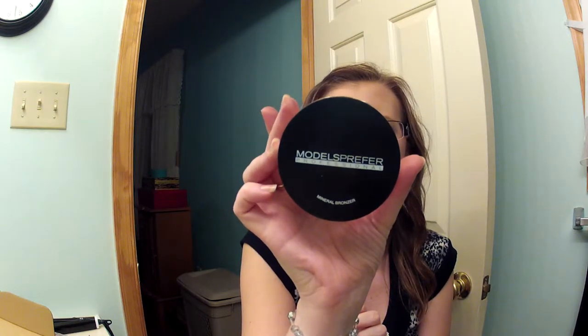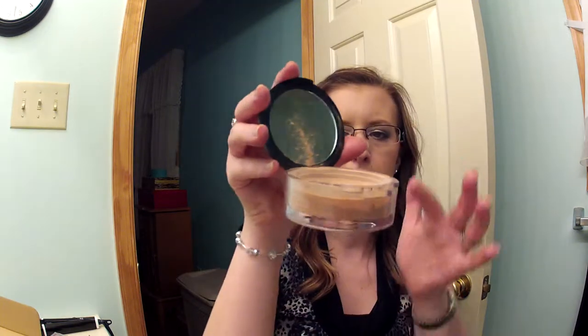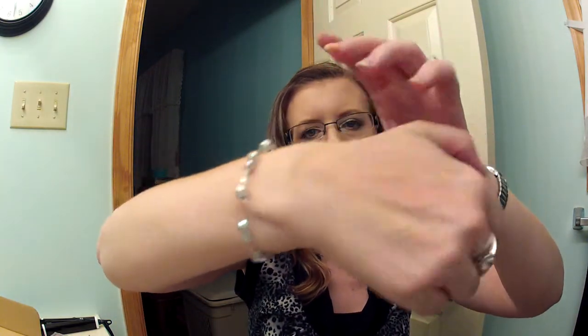Anyway, she sent me the Models Prefer Professional Mineral Bronzer, and it says with mirror. It looks like this. It has a sifter. And let me see if I can get this out. If I can't get it out, I'm not even gonna bother. Oh, a little bit of the product just came out. So I'm just gonna wipe that right off the mirror and swatch it right on my hand. Don't know if you can see that. It's a nice light bronzer. It'll be perfect just for warming up your face. So I'm excited to try that.